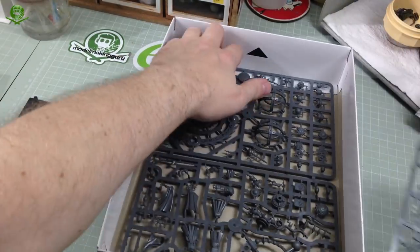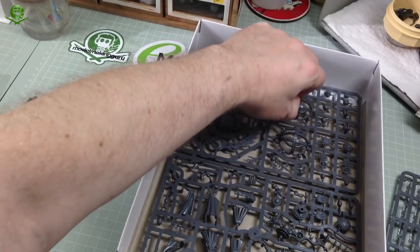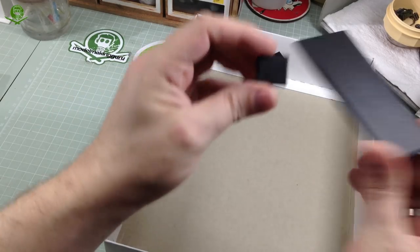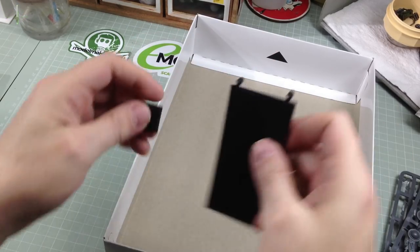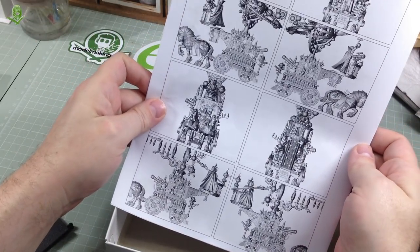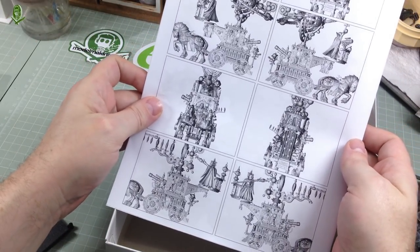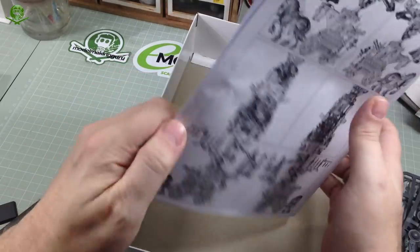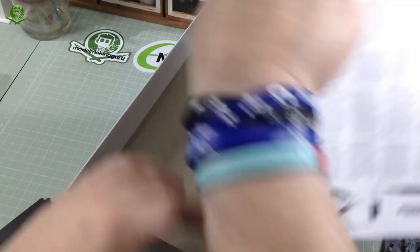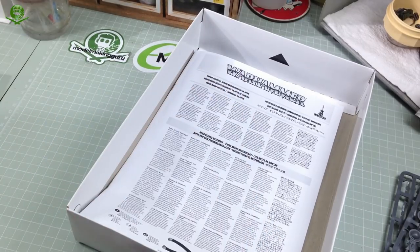Let me just put the instructions in first. Come here. Come out. There we go. So that's for the horsey carty horse. I'm not sure what the square one's for. We'll find out when we build it. Awesome. Let me put the instructions in. There we go. Absolutely fantastic. Yeah, we're going to have to build the Hurricanum, I think, because yeah, it looks much more ridiculous.